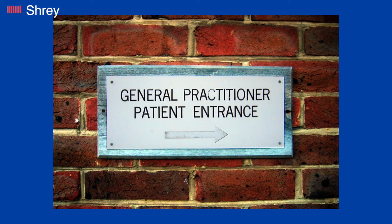The GP also signs repeat prescriptions for those that need it. Some people with chronic diseases will need just repeat prescriptions that the GP has to sign to make sure that only the people who need those medications are getting them. They also have legal roles, for example, in fitness for work. So GPs will assess whether you're fit to work, and this will affect benefit claims and other things like that.